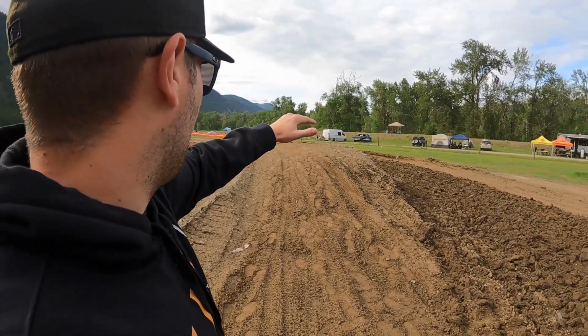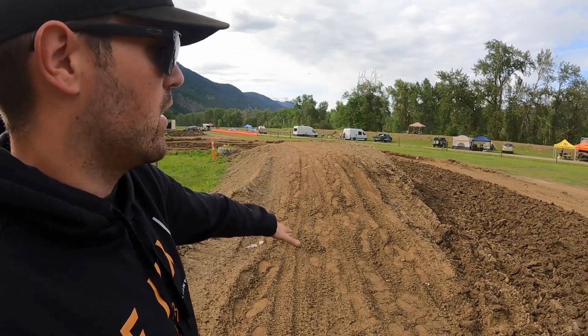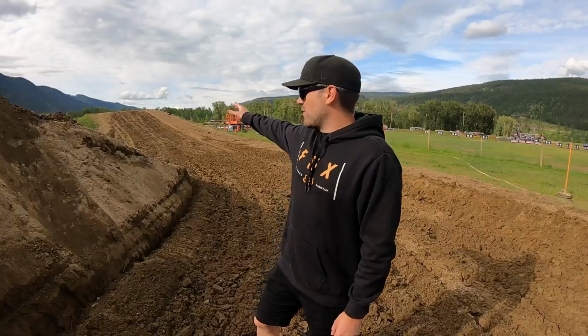Outside, there isn't really anything tall for berms, but they will be there and they will exist. But like I said, there seems to be a lot of guys hitting this on the inside. So we'll have to wait and see what the pros do, because they definitely do things different than the amateurs.